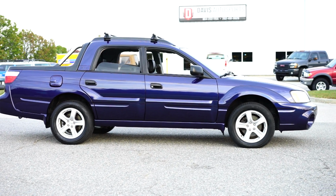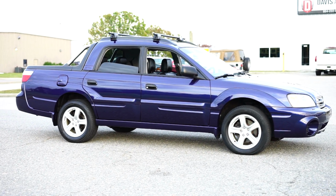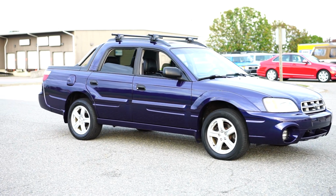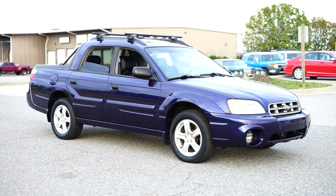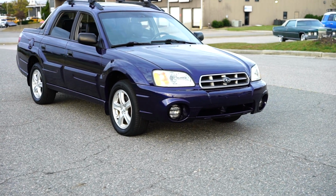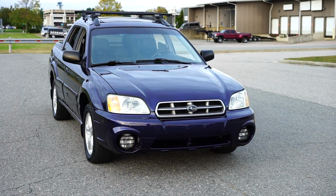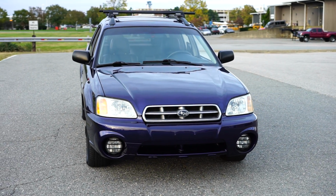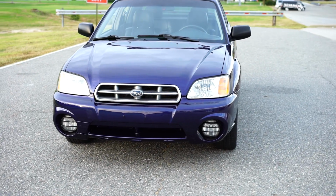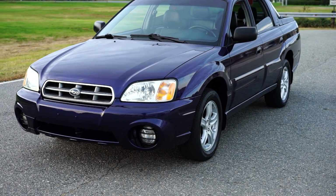We literally just got this vehicle out of the paint booth less than probably 2 or 3 days ago. So we're not actually going to drive it on the road for the driving portion like we typically do. We want the paint to cure a little bit more, but drivability, this thing is 100% perfect. So much, in fact, that the owner actually drove this vehicle from Vegas to here, Virginia, and drove his Cherokee back from here to Vegas.